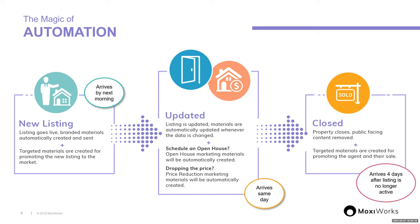So if you go in and schedule an open house, the open house marketing materials will be created for you automatically. If you drop the price, reduction marketing materials will be delivered to you automatically. And when you close that property, you'll also get just sold marketing materials that will arrive within 4 days after the listing is no longer active.